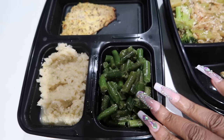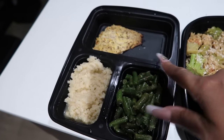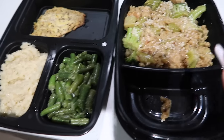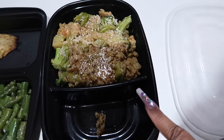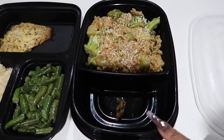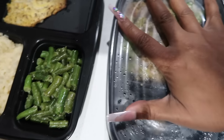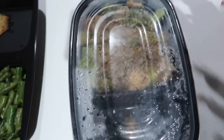I know he had meal prep for me, so I'll do this one for breakfast. It's just lemon pepper fish, cauliflower rice, and green beans. This one for lunch, which is his version of the Panera chicken teriyaki bowl. And I'll do this for dinner. Which one do I want to eat for breakfast, though? I'm going to do this one for breakfast. This is lunch. So I take this with me because I got to go home.